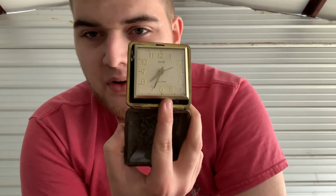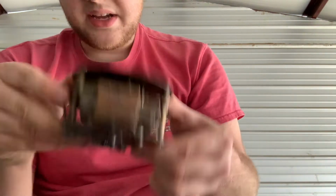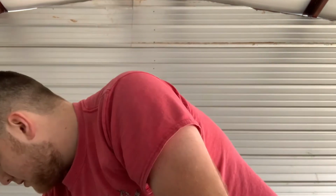This is an old pocket watch. Can't really open it. Bradley Alarm. Probably not worth anything, but clean it up and maybe get a couple dollars for it in my antique booth. Don't know what that is. A little gift from 1996. It's like a present. Has a little clock on the inside.